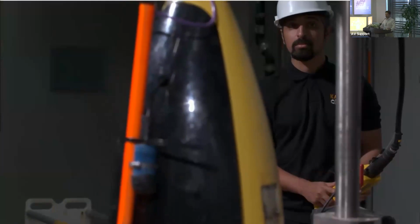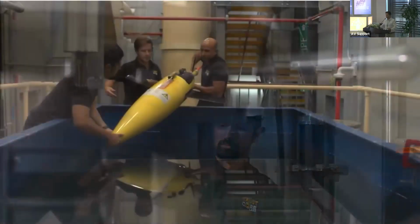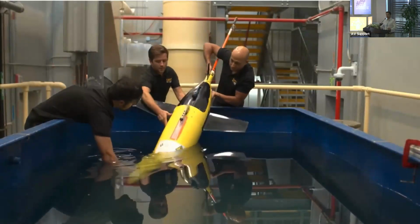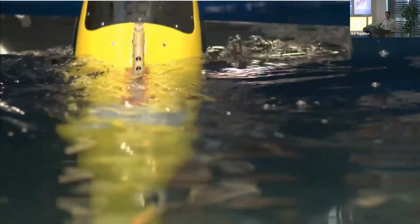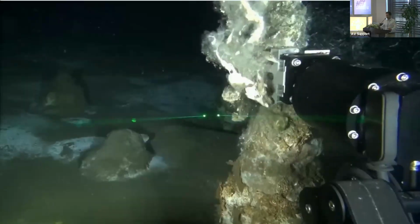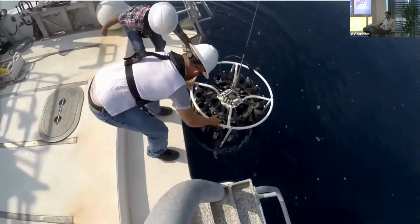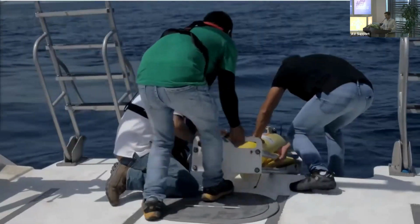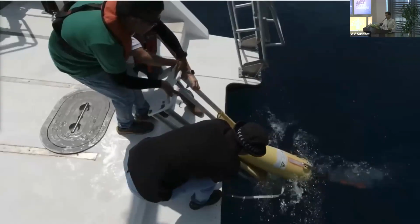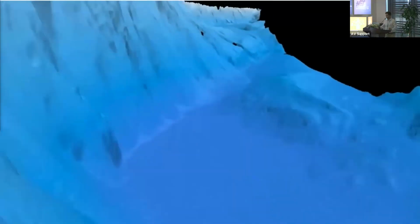So this is our deep sea simulator. In this vessel, we can simulate pressure and temperature down to Marianas Trench pressure and temperature as well. Here we're doing ballasting and some deployments of ROVs. It's a larger ROV, water sampling, glider deployments, and bathymetry studies as well.